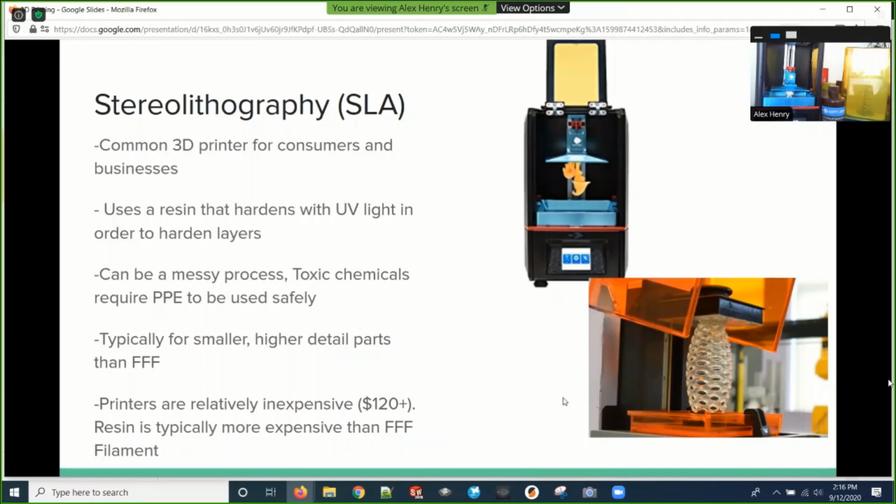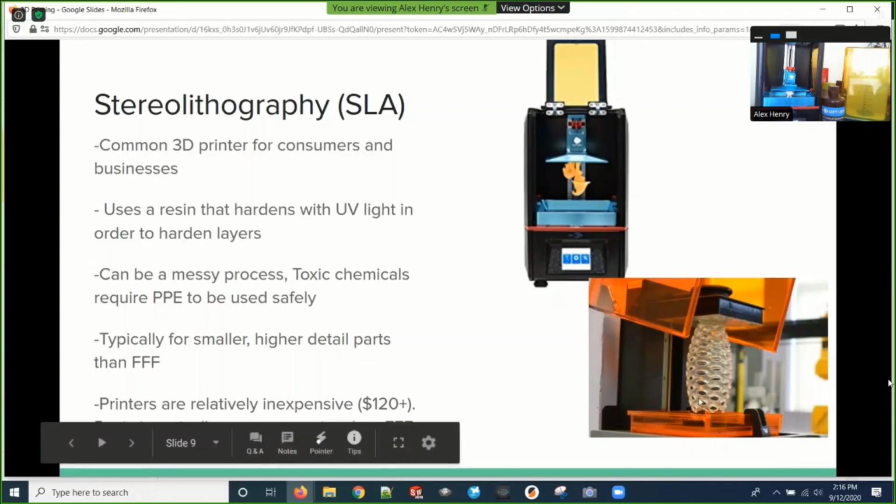So it's about trade-offs. The advantage of this printer is, as you can see from some of those pictures, you can get really high detail in your parts.